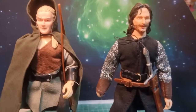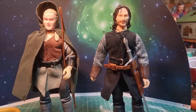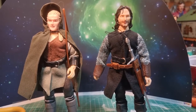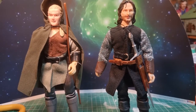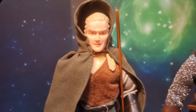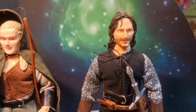So all in all, I'm thoroughly impressed with these figures. I think they're some of the nicest of the new Mego licenses. I wish they'd done the rest of the Fellowship. I suppose they could have used the little Robin body, you know, the Teen Titans figure, for the Hobbits, but yeah, it's a great shame. These are so nice. The quality's really up there with some of Mego's best. They look great on the shelf.